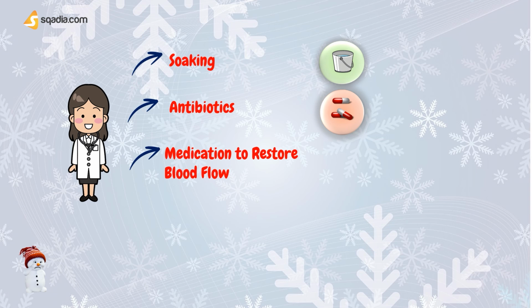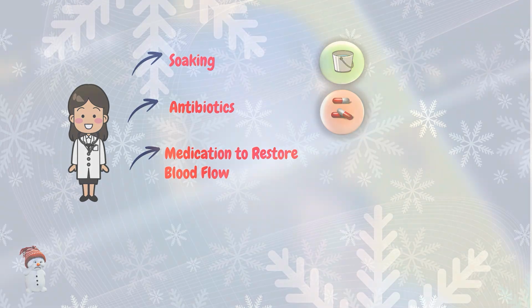So now, if you are clear about your findings, you can manage your patient accordingly or do further investigations if required. That was all about the differential diagnosis of frostbite.